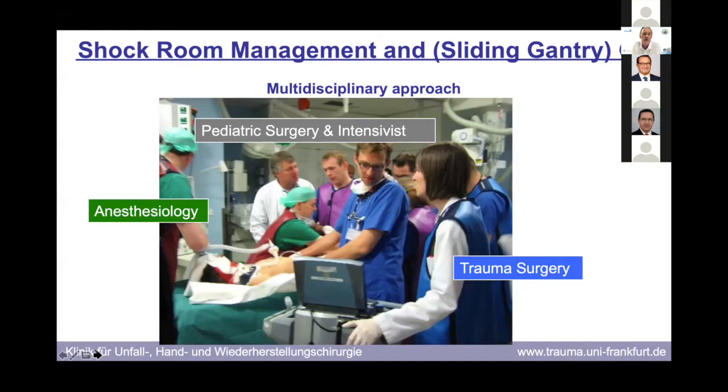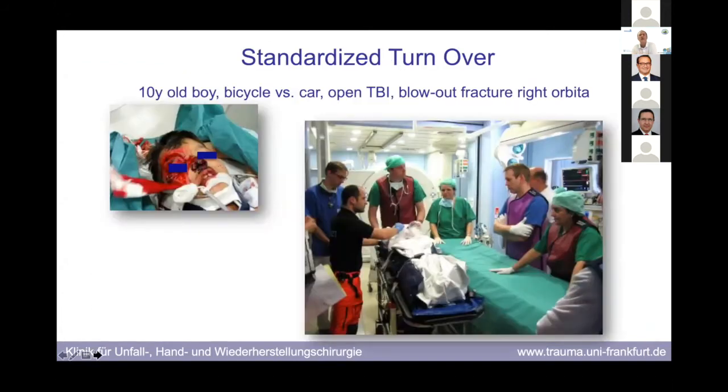And if you have a level 1 trauma center and you know that the child is coming, you have to activate as well the pediatric surgeon and the pediatric intensivists to take care from the first minute of the small child. This is a procedure which has been very well established and is very helpful. In particular, the smaller the children are, the more relevant it is.